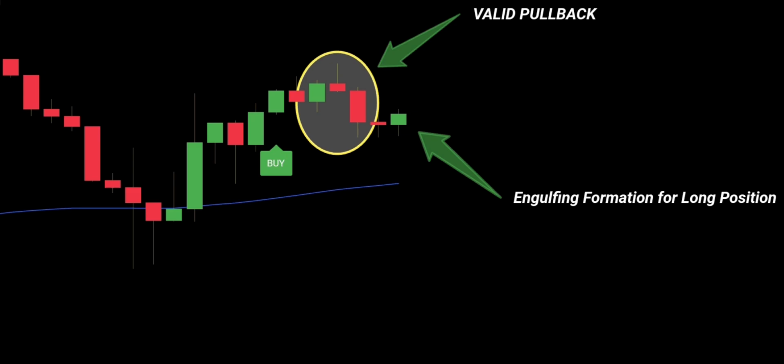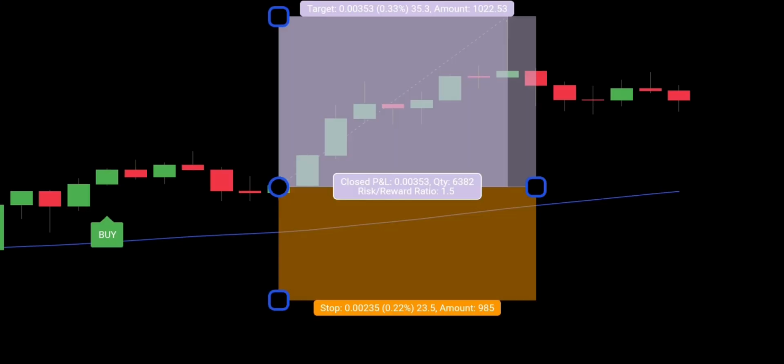A two-part red-colored bar engulfs the green bar, and an additional very small-bodied red bar is formed. At the end, the green-colored bar we see engulfs the very small-bodied red-colored bar, forming a valid buying signal for us. It was another successful trade, and as you can see, the price didn't come close to the stop-loss level.